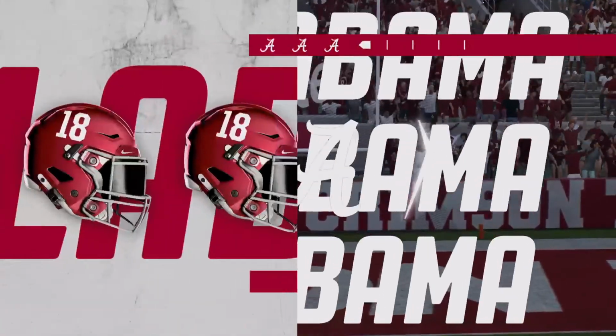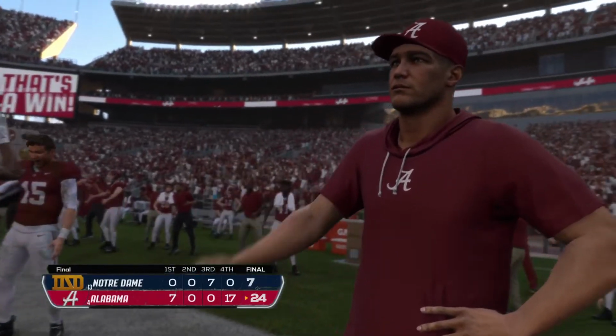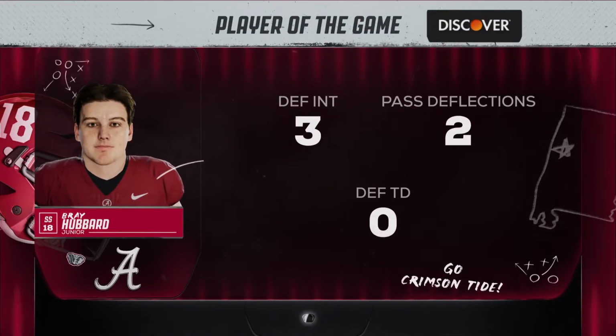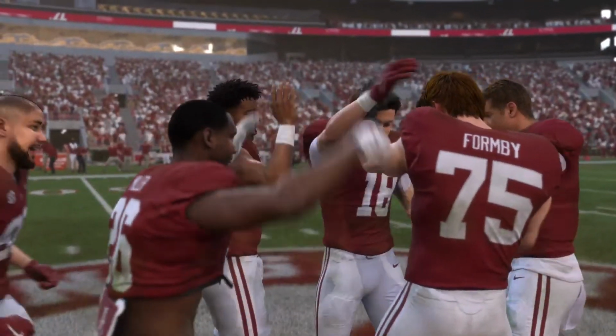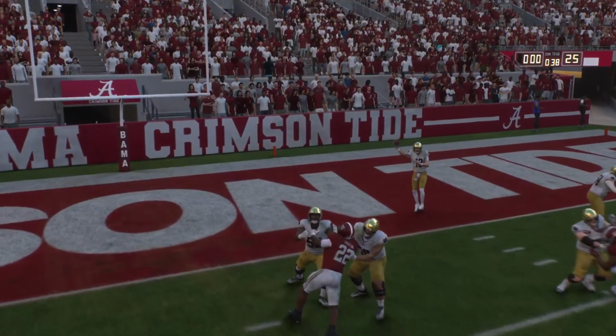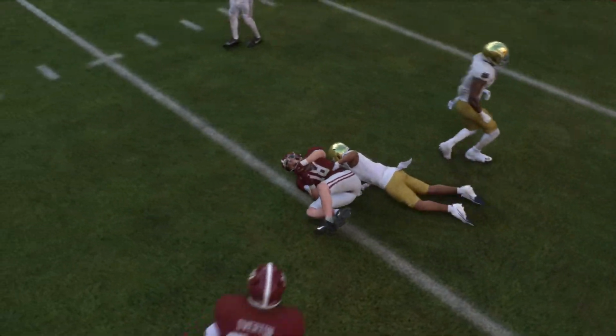Knocks it right through. And that will extend their lead even further. This was a case of a higher-ranked, respected team that came in here and handled business. Did what we expected them to do, Kirk, but they did it with impressive focus and execution. Man, you said it. These guys just seem to be on a mission today. They weren't going to let anything get in their way, especially another ranked opponent. This team was motivated from the opening kickoff.